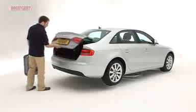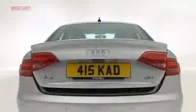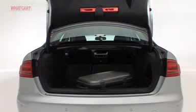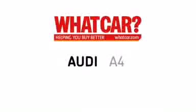The A4 accommodates 4 passengers and luggage better than most cars in its class. There's plenty of headroom throughout, and rear legroom is particularly generous. The boot is larger than those in both the BMW 3 Series and Mercedes C-Class. It's a useful regular shape too, and split folding rear seats come as standard.